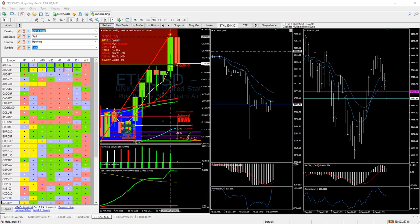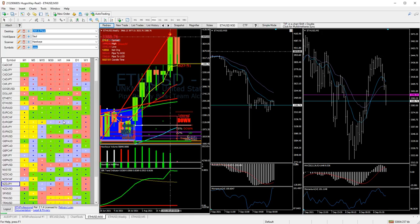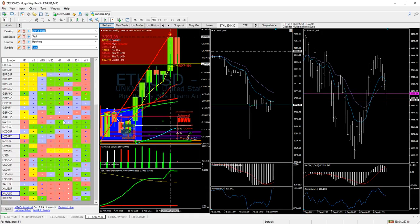Okay. What else? What else drops? Let's look at Dogecoin. It's sideways from 5 minute, 15 minute. Then it's downtrend. Let's see. Gold. Let's take you guys to gold.